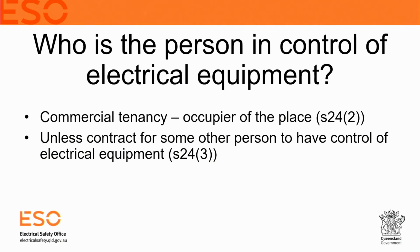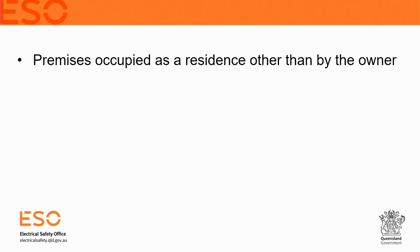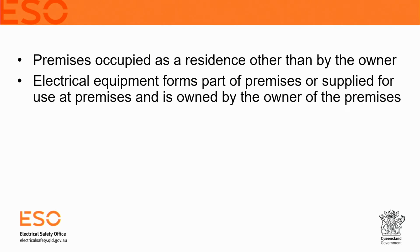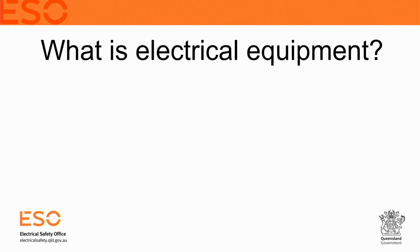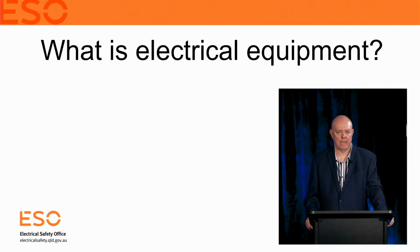However, a commercial tenant can contract out to some other person to have control of the electrical equipment. That might apply, say for instance, in a large shopping centre. However, for premises that are occupied as a residence other than by the owner, the electrical equipment which forms part of the premises or is supplied for use at the premises, owned by the owner of the premises, the owner remains the person in control of the electrical equipment. You can't contract out of that obligation. You can't put it in your lease to pass that obligation on to the tenant. So the landlord will remain as a person in control of that electrical equipment.